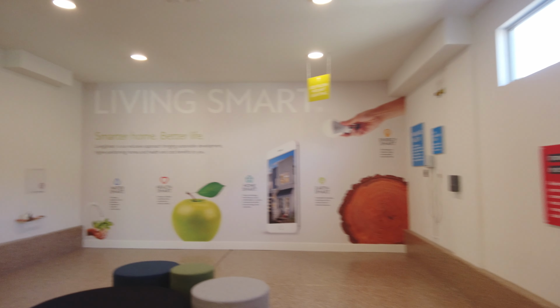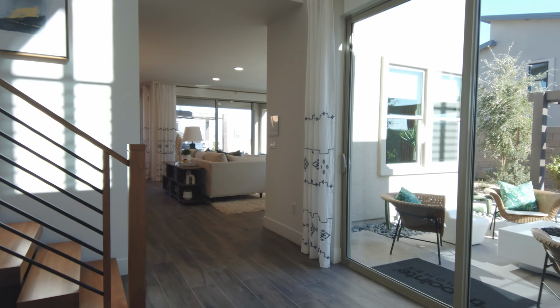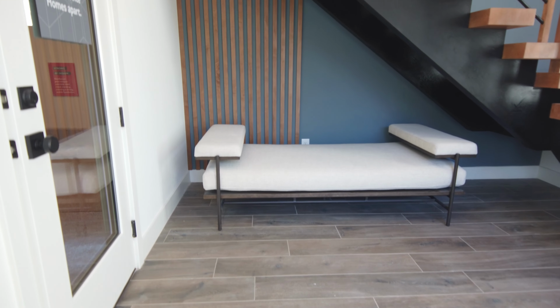They have recessed lighting in the garage. I don't know if that goes for all garages in this model or just this one. It also has epoxy floor. This one does. So now we're going to go into the main living area. Oh, that's kind of cute, a little seating area under the stairway.